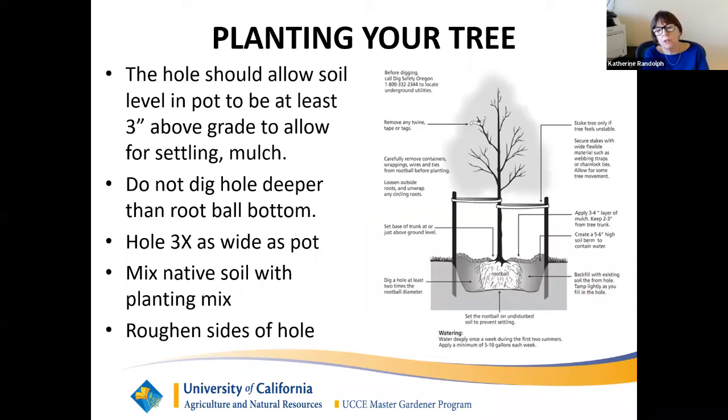So this slide actually is available in the handouts, so you'll get this at the end. This is really important. This is a critical part of making your tree happy and successful. So you don't want to dig the hole deeper than would allow the crown of the tree to be slightly above your grade, which is the existing soil level. So you're not going to dig down too deep, but you're going to dig about 3 times as wide as the pot. And you're going to take some of the native soil and mix it with your planting mix.